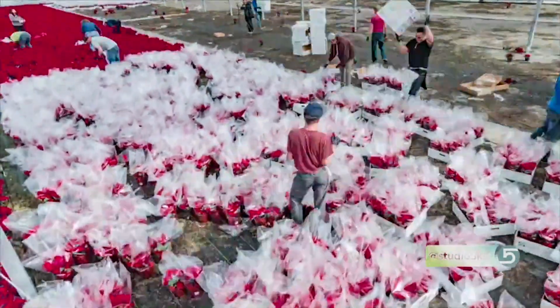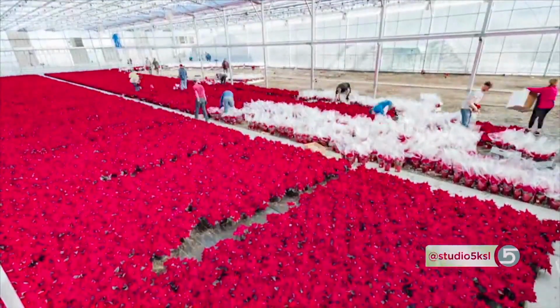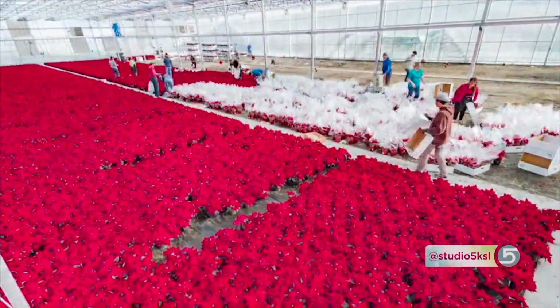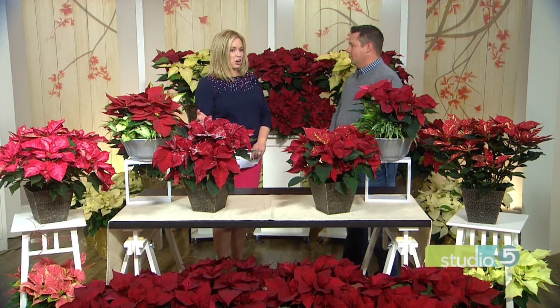Wow, so it is a process. I mean, it really is Christmas in July for you. You're growing these plants. It is, but they're not red. They're all green back then. They look like just any other bedding plant that we grow. And now you're shipping them out all over. These are the poinsettias you grow that we get to purchase and bring into our homes.